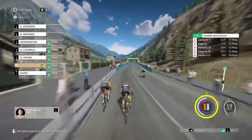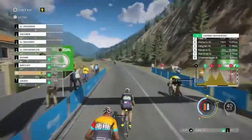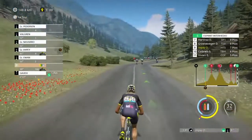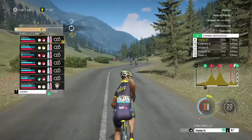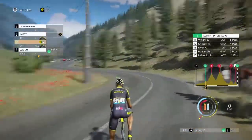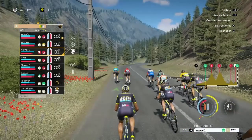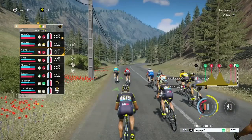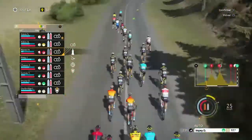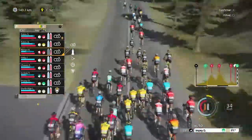Here's the winner of the intermediate sprint. Hey, on lâche rien. Allez, allez les gars, courage! The breakaway can't widen the gap. 1.5 minutes for the breakaway. It might just work.